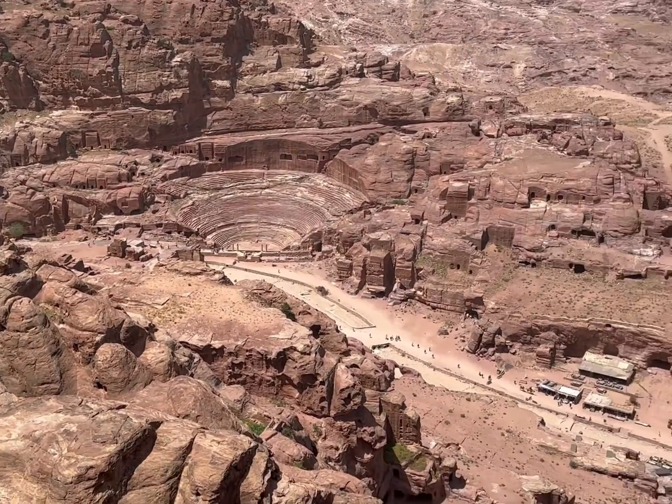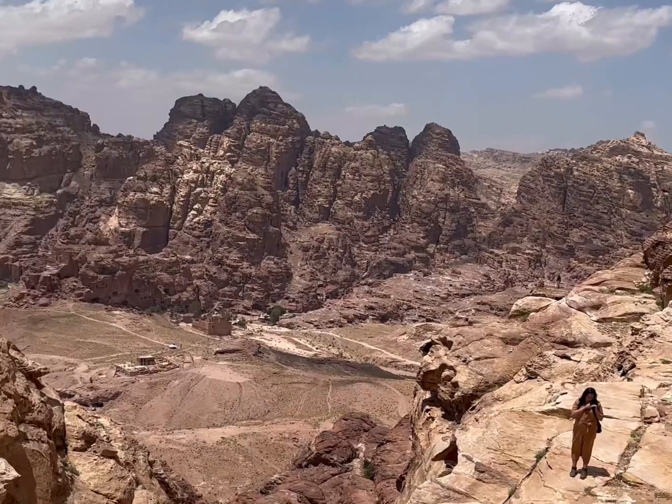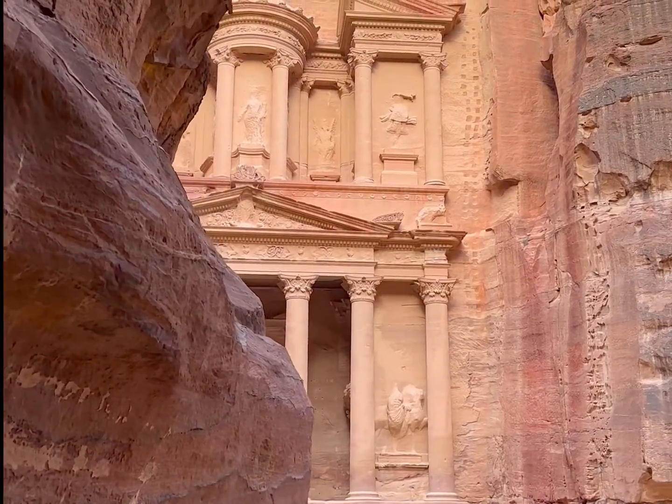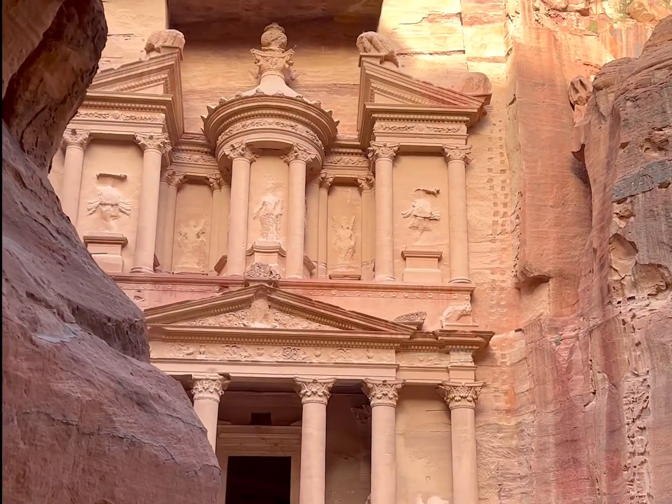So how much does it actually cost to do all this? Tickets to Petra come in 1, 2, or 3 day options. 1 day is 50 dinar, about 70 USD, or 2 days is about 77 USD. So I got the 2-day pass, and it took every bit of those 2 days to see everything we wanted to see.